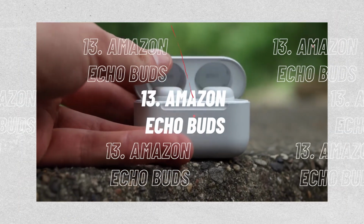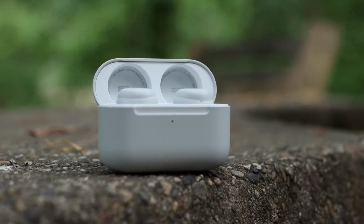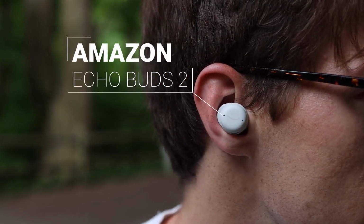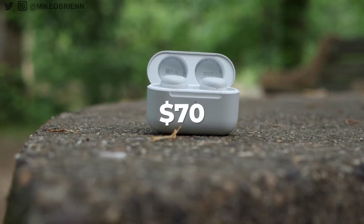Number 13. The Amazon Echo Buds. Amazon's premier pair of wireless earbuds will feature active noise reduction technology and is water resistant. These buds work for 5 hours and the charging case provides an extra 15 hours and is a travel-friendly option, all for just $70.